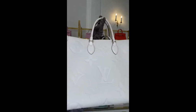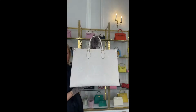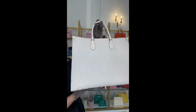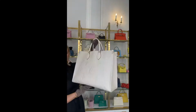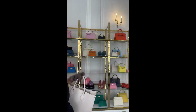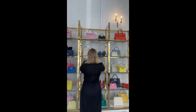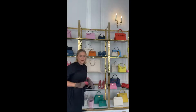Okay, it is available, the on-the-go tote. I'm going to step back a little bit just so you can see the full scale, for £3,100, and that is $3,652 US. It sits really nicely with our beautiful selection of Hermes in Narta, so I'd say it's quite simple. It's a little bit creamier than that, but off-white in that colour.